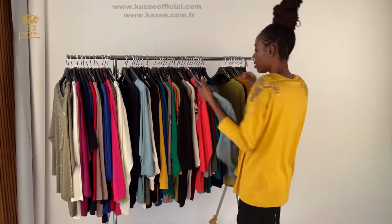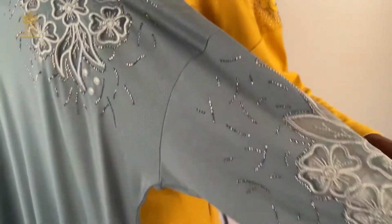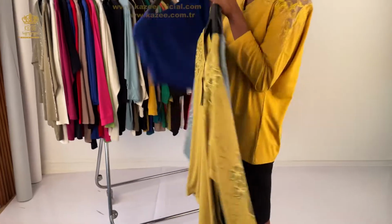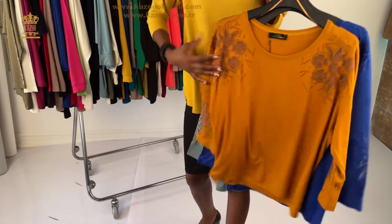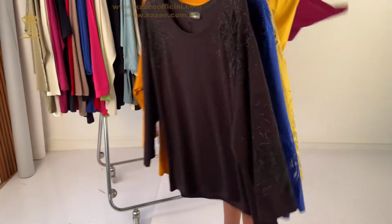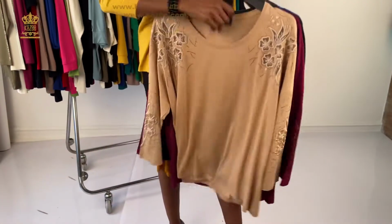We have another color for it. We have this color. This color looks nice, see? See this color? The back is plain. We have it in another color, this color. We have it in blue. We have it in this color. It's still the same design, but different colors. We have it in this color, which is black. You see? We have it here. Still the same design, but different colors. And guys, we have it in this one.